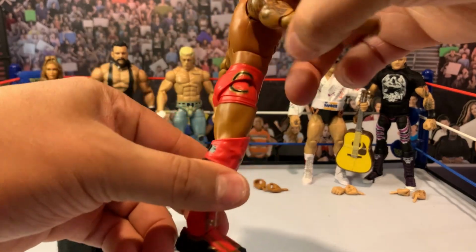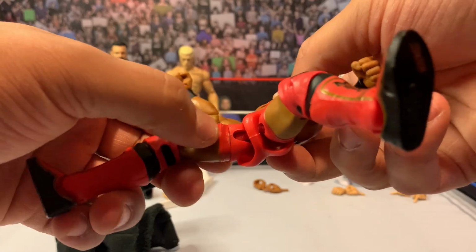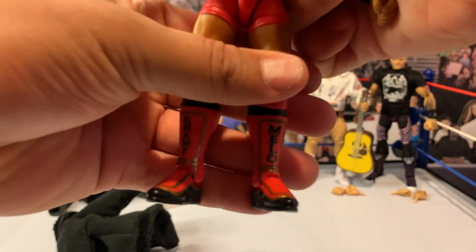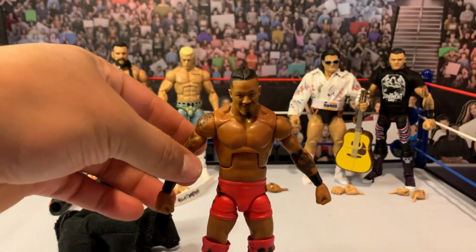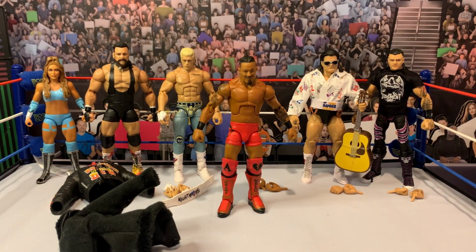And then, this was one thing I wasn't sure about. This is on ball joints. I was worried it was going to be on the Tyson Kidd body, the Tyson Kidd lowers, I guess. It's not the same torso. And those ones are ratchet joints, or pine cone joints, whatever you call them. These, I think, are the Chad Gable legs. They look the same, but they're on ball joints. So I think that's what we got, which I'm excited for.